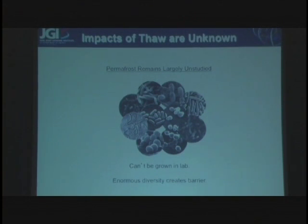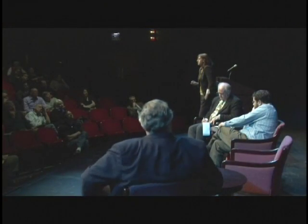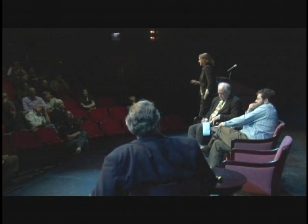However, the impacts of thaw are largely unknown. We really have very little concept, first of all, of how much carbon is going to be released into the atmosphere from the thawing permafrost, and at what rate this is going to occur. And this is because the permafrost remains largely unstudied.